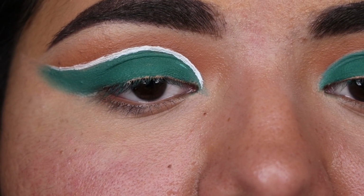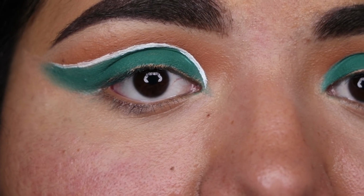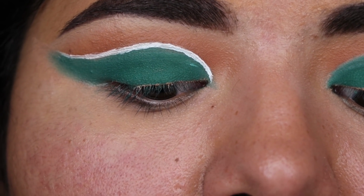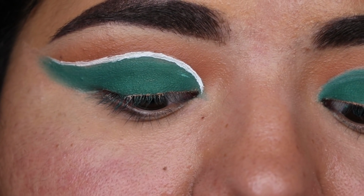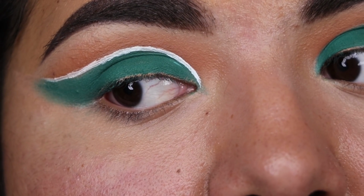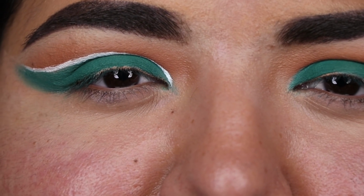If you have a NYX eyeliner, I heard that those are better. I only have the yellow one and I like the way that it performs, but I don't really know any other white eyeliners. From what I've heard, they really are all the same. So if you know any white eyeliners that don't tend to move product or crumble and break, then please let me know down below in the comments.